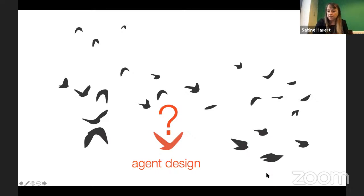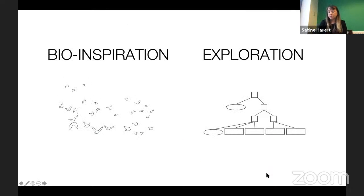Typically in my team, we use two methods. One is to use bioinspiration. If biologists have studied these systems, we can use the rules from biology and adapt and simplify them so that they're useful in engineered solutions on robots. And the other angle we can use is exploration, which basically means guessing the rules or guessing the design of these robots.